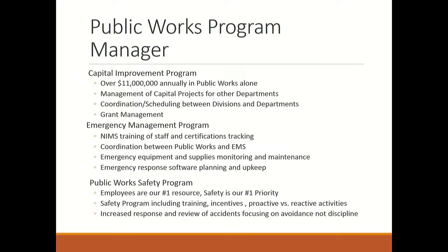Within Public Works alone, we spend at least $11 million every year on these capital projects, in addition to any other department capital projects we're either helping manage or design or oversee. There's a lot of coordination between divisions and departments, and this would give a full-time position to focusing on that, as opposed to right now we kind of do it by committee or myself. In addition, I'd like that position to oversee the grants that we receive to help manage those more efficiently.